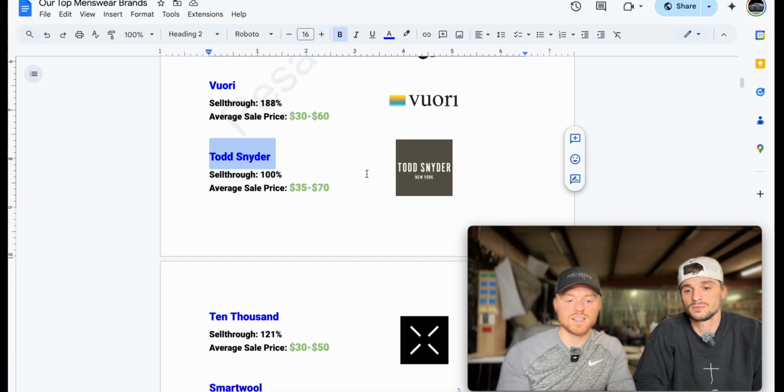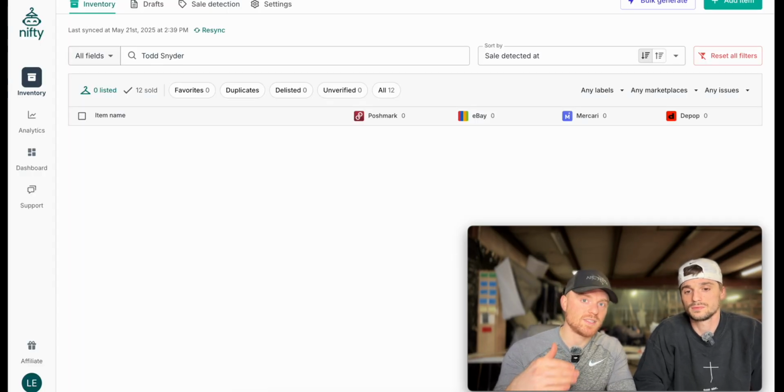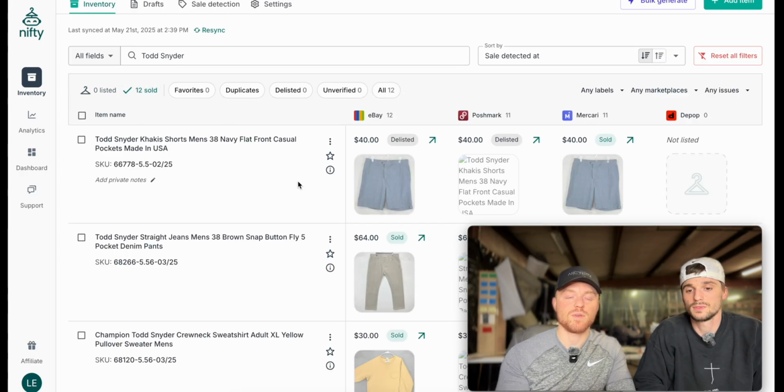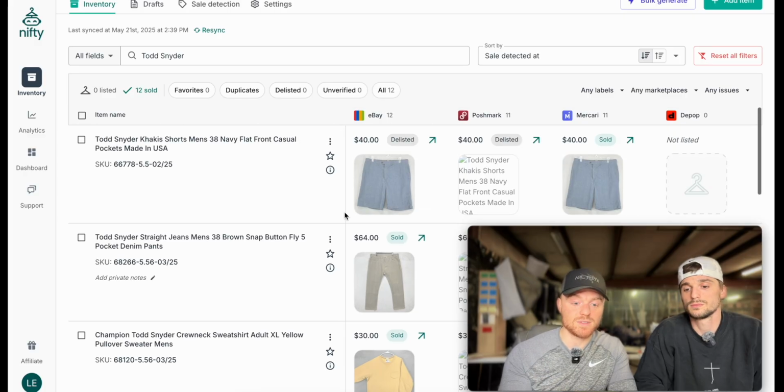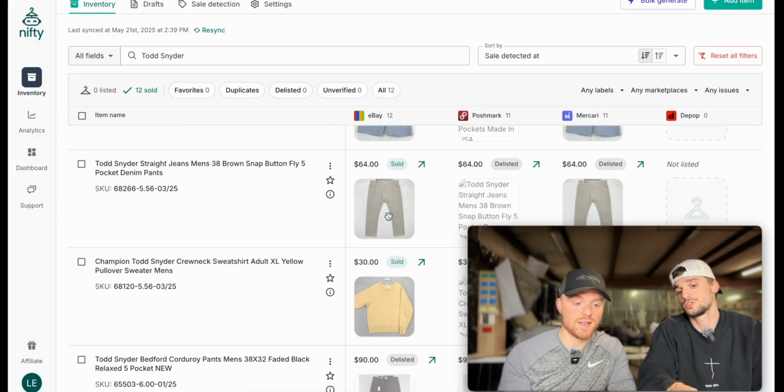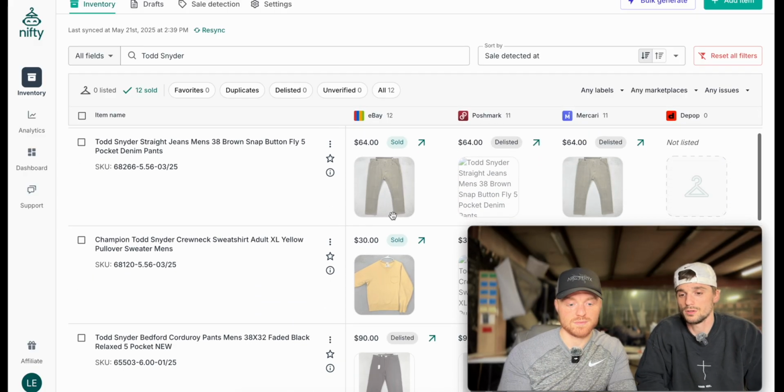Next brand that we're doing is Todd Snyder, and we're going to speed this up a little bit because we've got a lot to comb through here. We have none listed right now, and we've currently sold 12. As you can see, pretty much anything we buy in Todd Snyder sells. We got a pair of shorts here, a pair of pants. Champion Todd Snyder combos do well too.